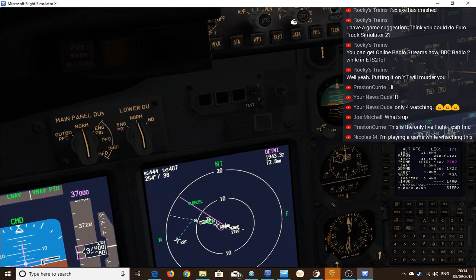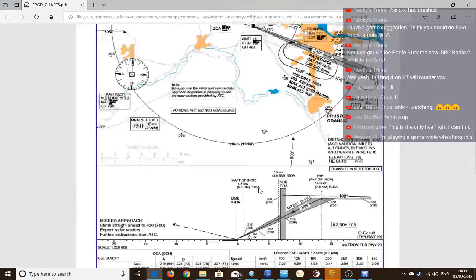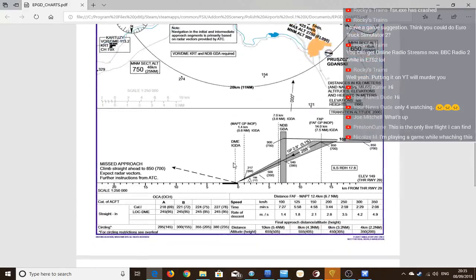but it is possible. Bit tight though, yeah. Is there another waypoint I could try and bring in just to make this a bit easier for me? I can maybe do minimum altitude is 46 kilometers, 12 nautical miles.